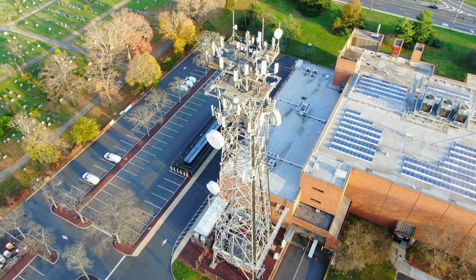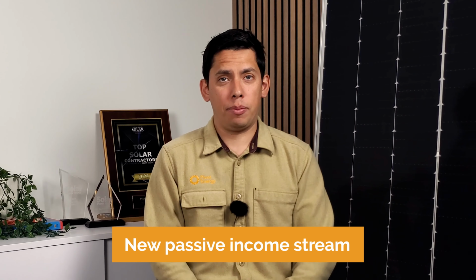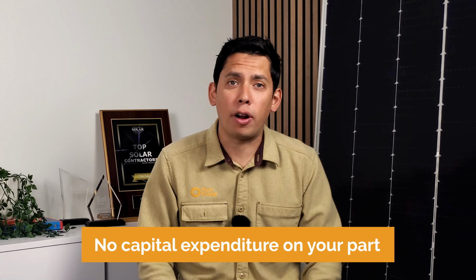As a commercial property professional, you might already be familiar with these leasing models because many commercial properties lease out rooftop space to telecom companies to install antennas and related equipment. In this arrangement, your property unlocks a new passive income stream over the long term without requiring any capital expenditure on your part. But unlike telecom installations, rooftop solar offers many other benefits for REITs and commercial property owners, which we'll explain shortly. Think of this as solar as your tenant.